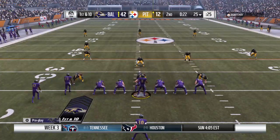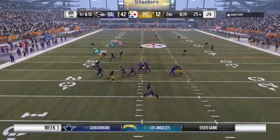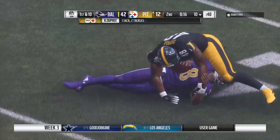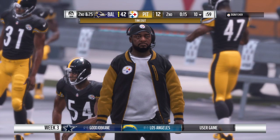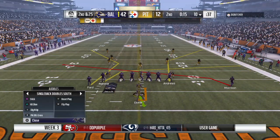They go play action here on first down. Flush to his right. And a big loss here as he's taken down. And now we're going to get a timeout here called by the defense, as it'll come with 15 seconds to play in the first half.